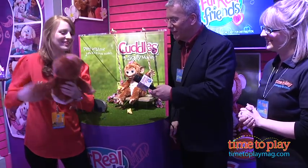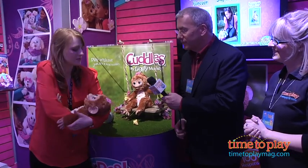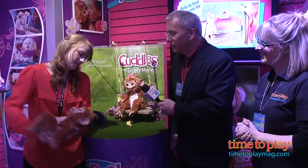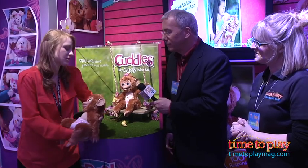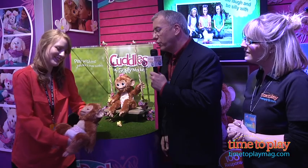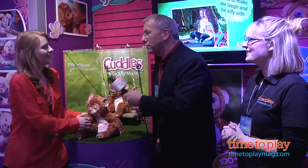monkeying around fun. And of course, after a long day, it's time to put her to sleep. So you just gently rock her back and forth, and she's gonna give me some kisses, and she'll eventually start to fall asleep. And there she went. Aww. Asleep and snoring. So Krista, I guess here at Toy Fair, you feel a lot like Jane Goodall.